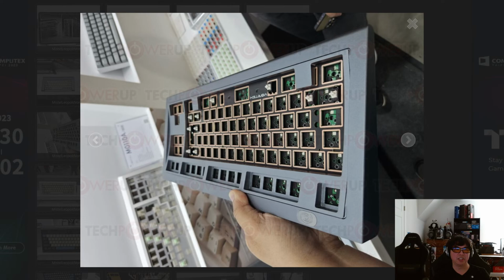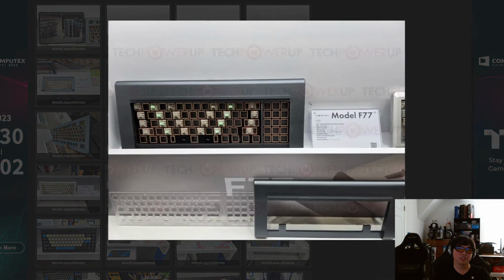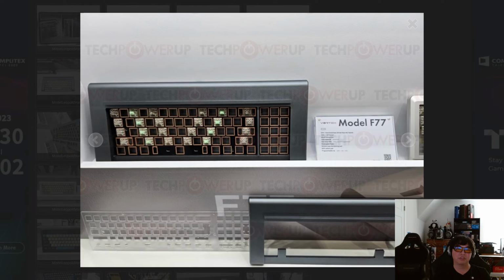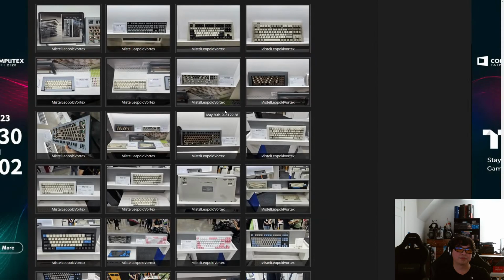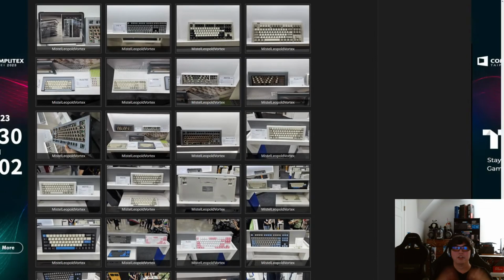What is this? This is a keyboard. Oh, this is like a fully modular keyboard. You can put whatever keycaps you want. So my only question with this is, does it allow you to do Topre? Probably not. Topre is like the most rare type of keyboard that you can ever find. A Topre keyboard. Are there any keyboard enthusiasts watching this right now? I don't think there are.